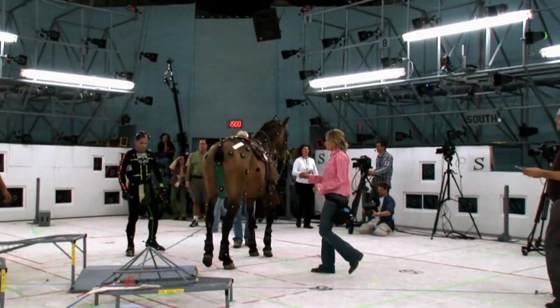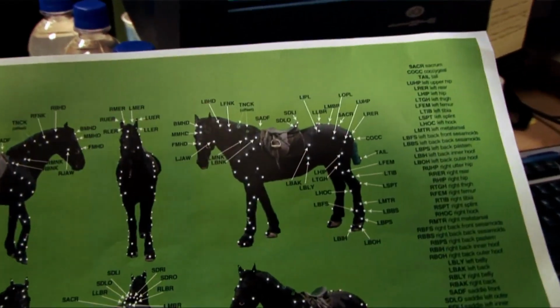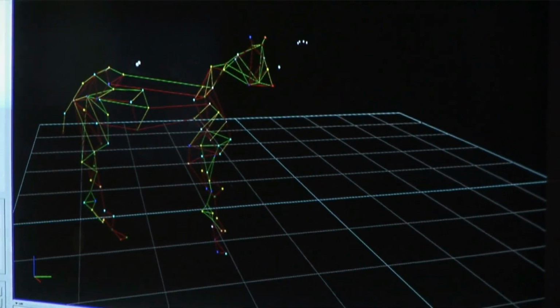Marker down on Ivan. We have a rear back marker. The markers are a real hassle. I think we have 95 markers on the horses. There's 5 on the saddles and 90 on the horses. They went through the anatomy of a horse and found all the places that they feel will move. And that's where we apply the markers.